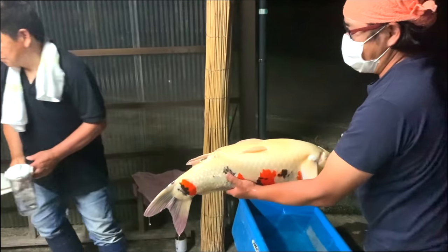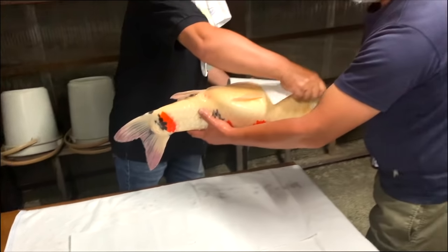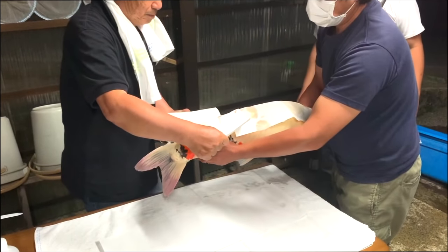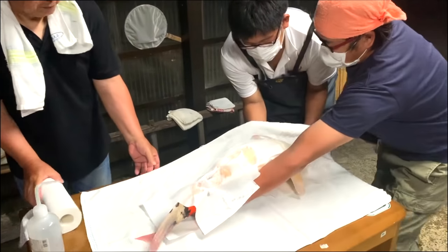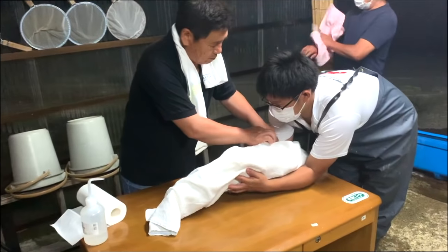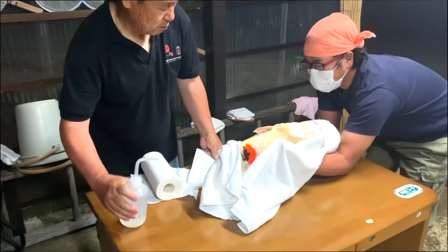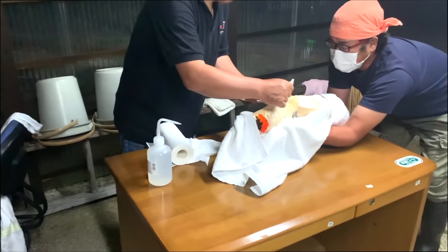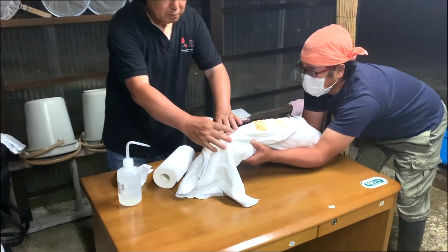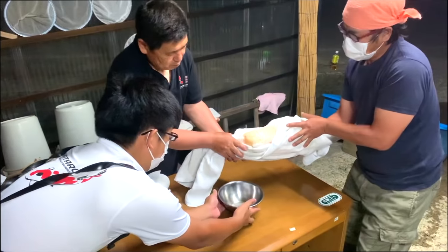The opening and belly are now cleaned with a saline solution to ensure that all germs are removed. After drying the fish, the koi is wrapped in a towel and the extraction can start. The eggs are gently massaged loose and collected in a sterile bowl.